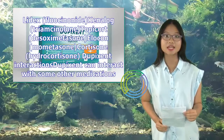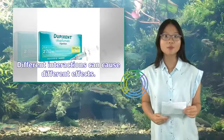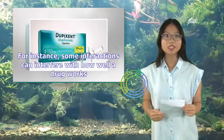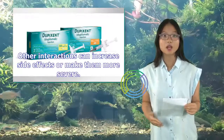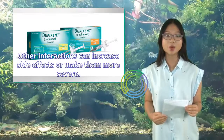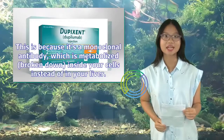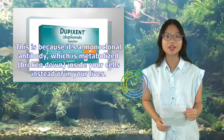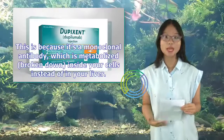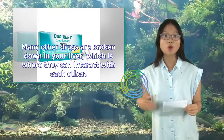Dupixent interactions. Dupixent can interact with some other medications. Different interactions can cause different effects. For instance, some interactions can interfere with how well a drug works. Other interactions can increase side effects or make them more severe. However, Dupixent doesn't interact with many other medications. This is because it's a monoclonal antibody, which is metabolized, broken down, inside your cells instead of in your liver. Many other drugs are broken down in your liver, which is where they can interact with each other.